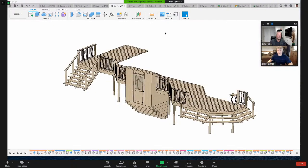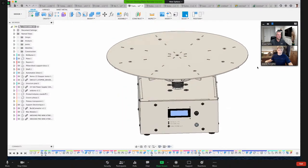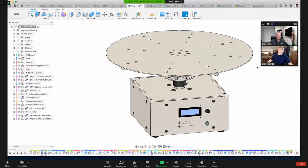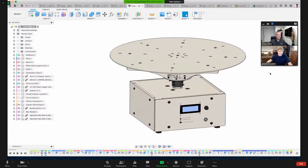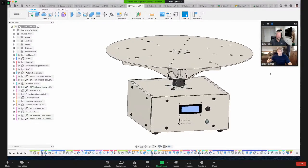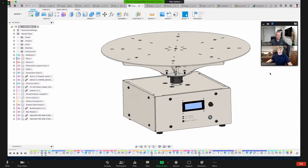Actually, the next project shows that again, because this is a turntable I made for a client. It's a turntable for photogrammetry. You put an object on it and it turns so many degrees and takes a picture. And at the end, you can assemble this and make a 3D object out of it. And again, I could show that to my clients, so there's no surprise. They know exactly what they're going to get.